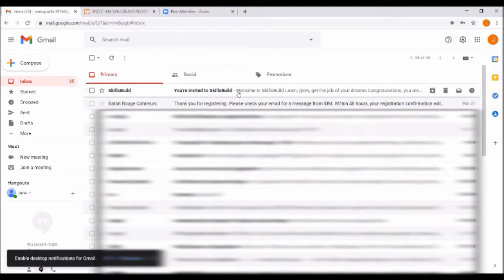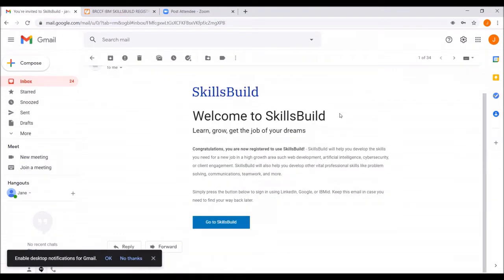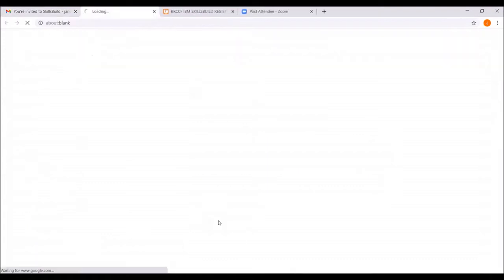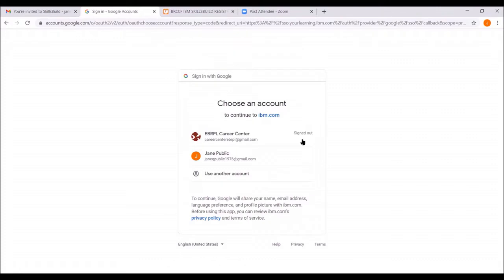You are invited to SkillsBuild. So we open this email, and we will go to SkillsBuild. Here we go. Now, how will we access it? I prefer to log in with Google. We're not an IBM employee, so we can't use that. We will just choose to log in with Google.